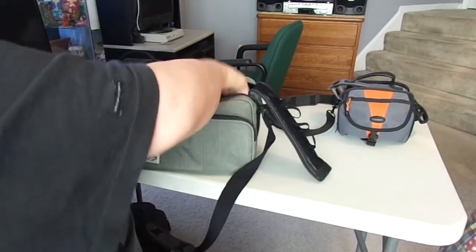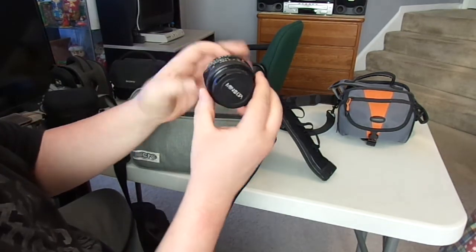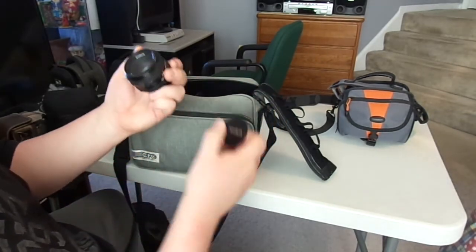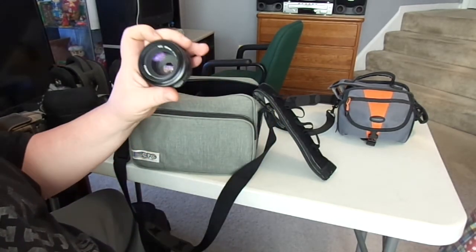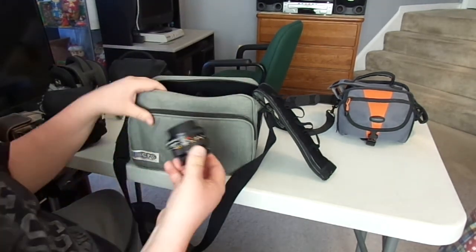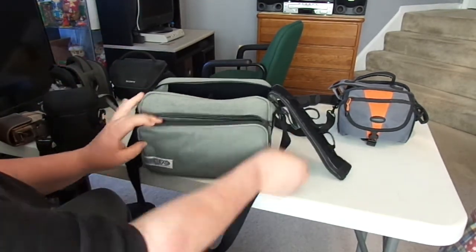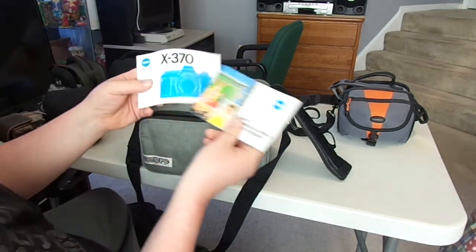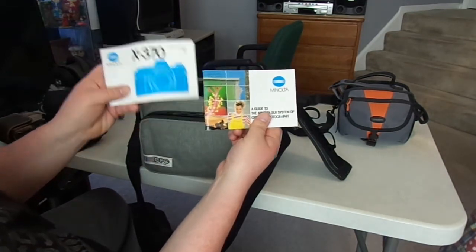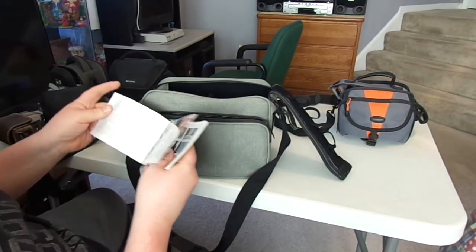It did come with another lens here. This is obviously a smaller one. The one that's on there is something they bought later because that was a Vivitar. This is actually the Minolta branded lens. This one is a 50 millimeter lens. You can see it right there. Again, all in very, very good shape. And it even has some of the original books, if you can see that. The Minolta 370, and this is the user guide, and that's the owner's manual. And I know this is from 1984 because I had actually looked it up.